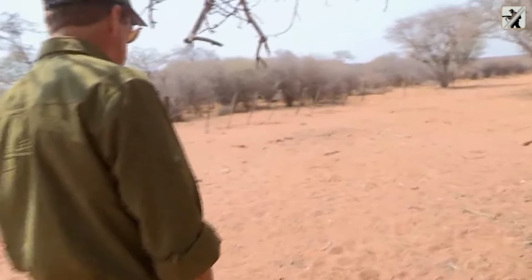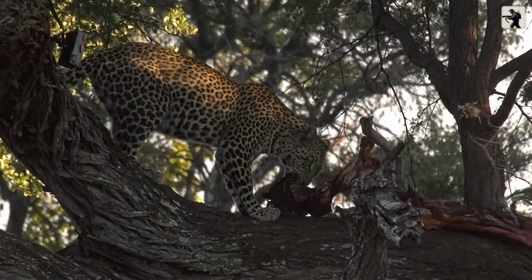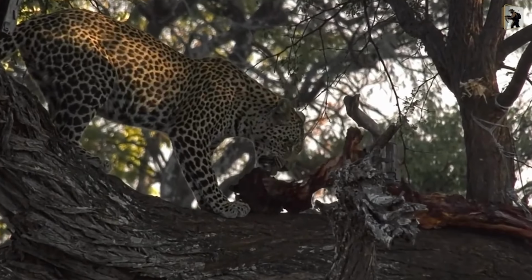A typical hunting group consists of 4 or 5 members: a tracker to find the prey, a main hunter, and support members who assist with safety and backup. So how exactly does the hunting process unfold?